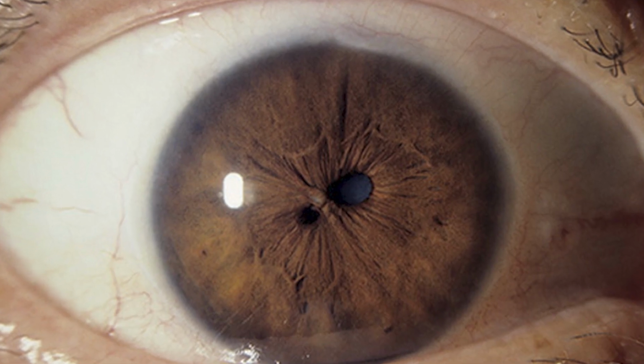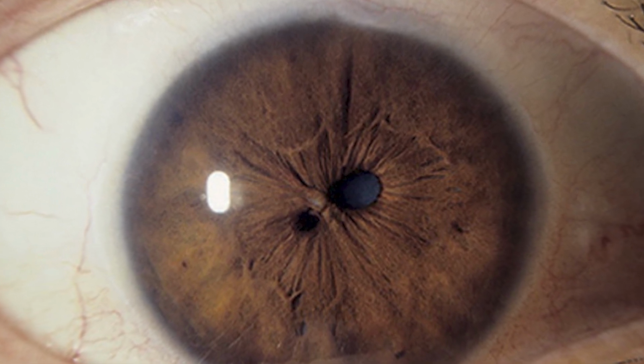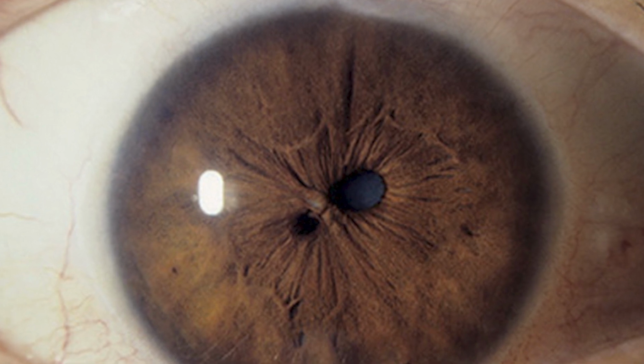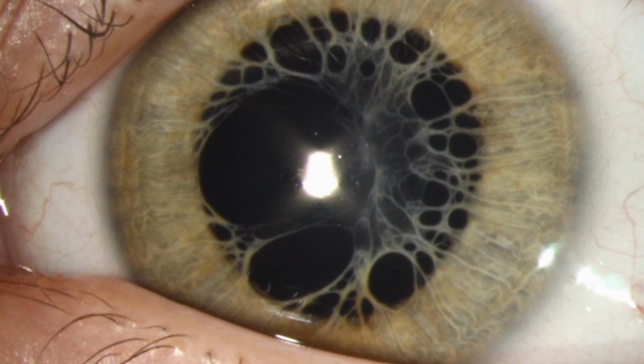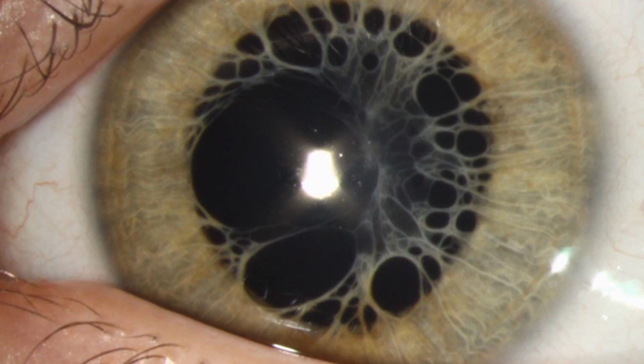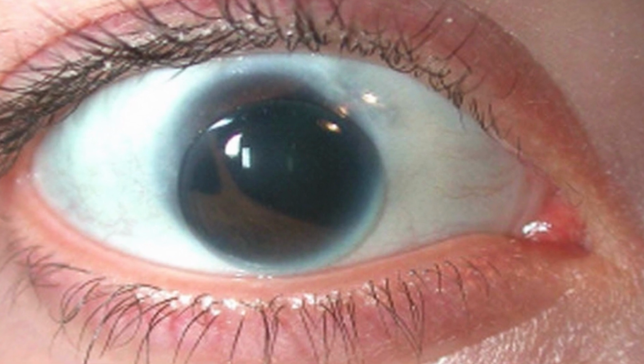True polychoria is rare enough. With true polychoria, each pupil opening has its own sphincter, which can respond to light or contract as a result of other causes. The mechanism of development of true polychoria is not fully known. A possible cause is the seizure or separation of the pupil region during embryonic development.